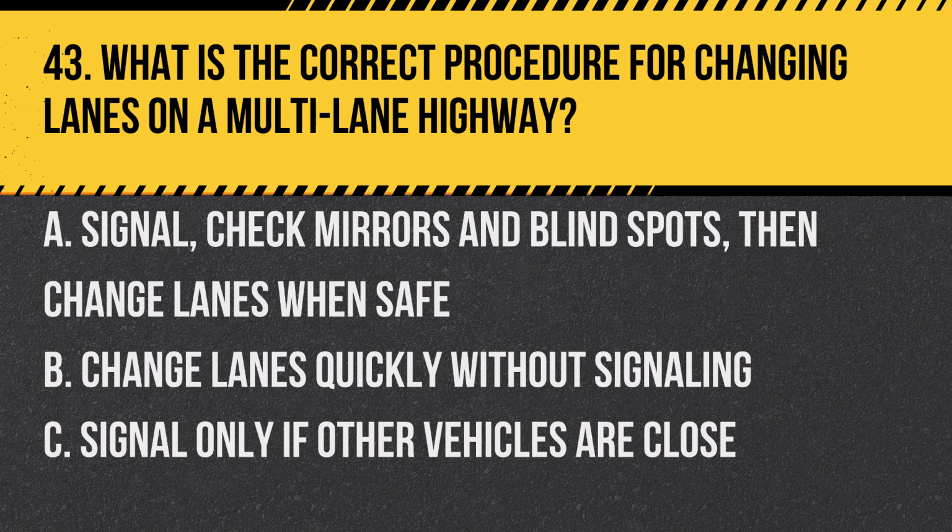C. Signal only if other vehicles are close. Answer. A. Signal, check mirrors and blind spots, then change lanes when safe. This ensures safety for all road users.